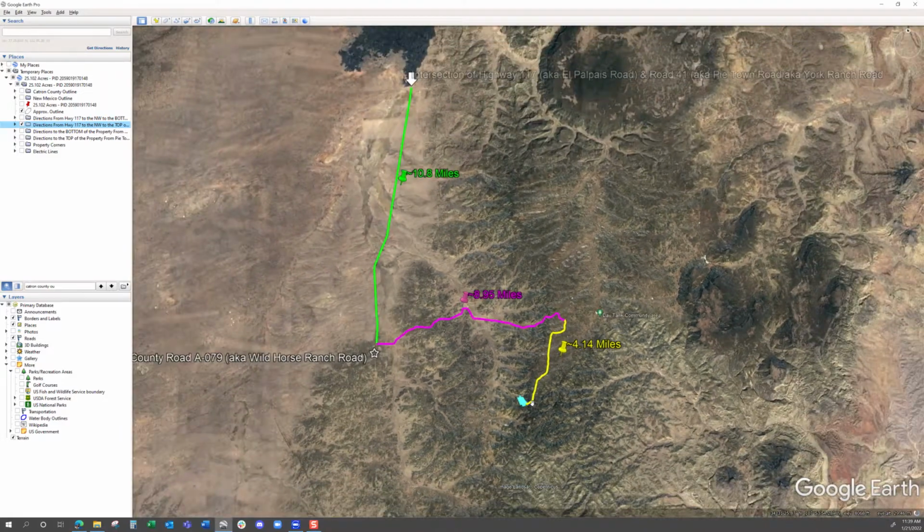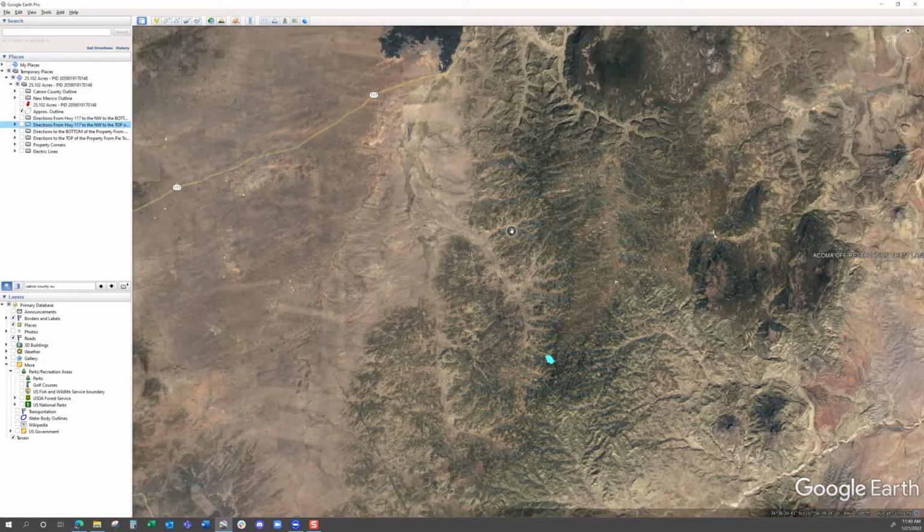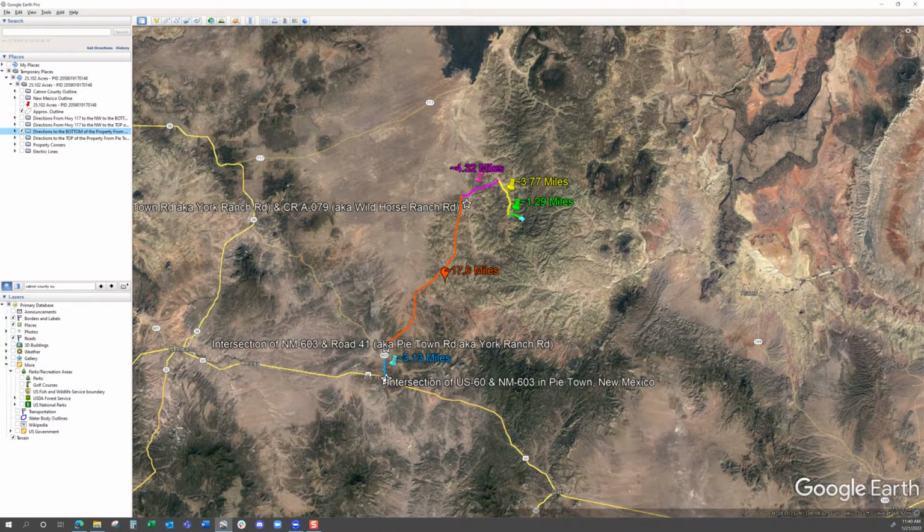Now there's another way to get to the property down kind of south near Pie Town, and I'm going to show you those here. These are going to be directions to the bottom of the property, so it's going to be the north side of the property. So it's the intersection of US 60, New Mexico 603, and Pie Town, New Mexico.